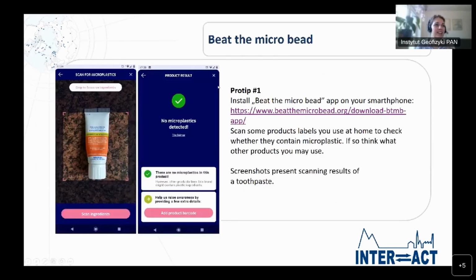What is the impact of our behavior on the environment? In the last slide, here is also one of the, maybe not solutions, but some things that might improve the situation even a little bit. There are many applications for our smartphones we can use to see how many microplastics are, for example, in cosmetics or other daily products.